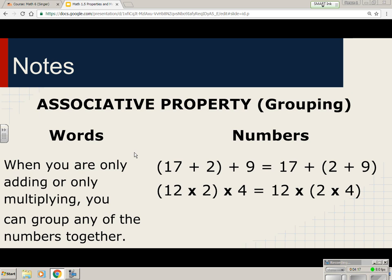Multiplying is the same way. I could do 12 times 2 first and then multiply by 4, or I could do 2 times 4 first and then multiply by 12. It really doesn't matter. But if I have 3 or more numbers and I'm trying to find a way to group them when adding and subtracting, either of these would be fine. So go ahead and write this down in your notes before moving on.